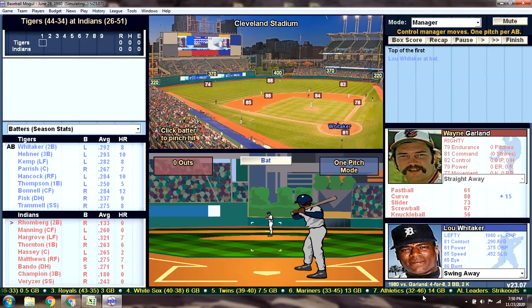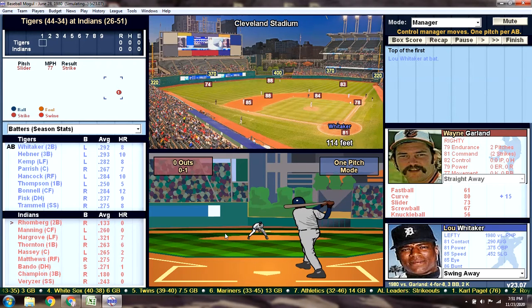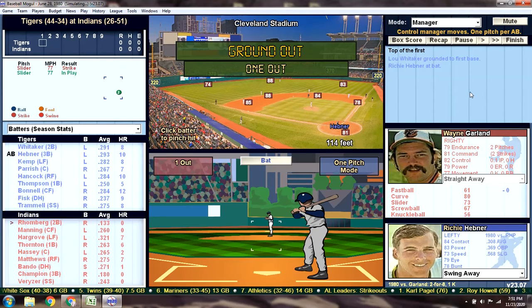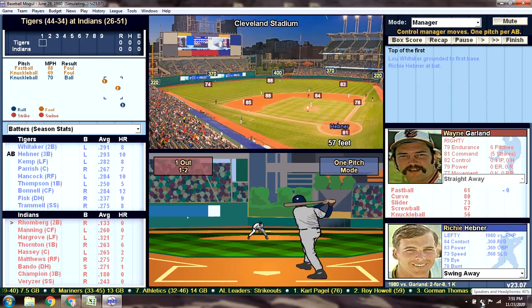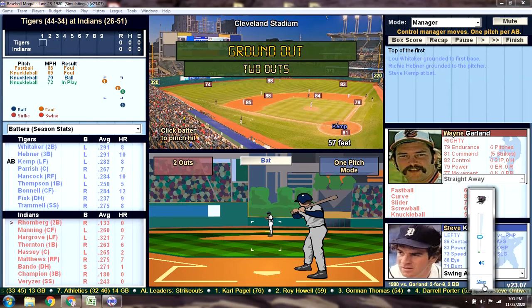Lou Whitaker leads off. He's 4 for 8 with 3 walks against Garland this season. And Whitaker's going to ground it to first, and that'll be the first out of the game. And batting second is Richie Hebner. Hebner's going to line it back to the pitcher, and that will be the second out of the inning.